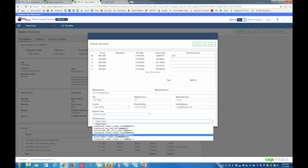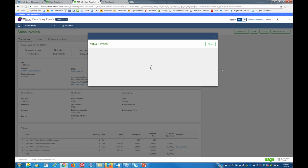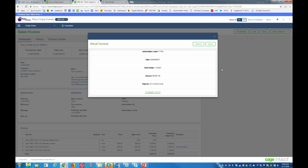These are all the credit cards or ACH cards that we've stored on file. We'll just take one of the credit cards, hit submit. And what this is doing is it's going off to our payment gateway, Transaction Pro 3, processing the charge. If it gets approved, we go back into Intacct and create the payment and apply that payment to the open invoice. So you can see we have an authorization code and the card number and some other details.